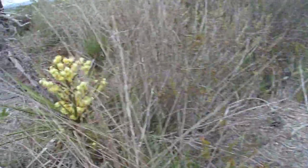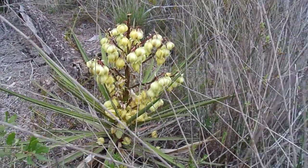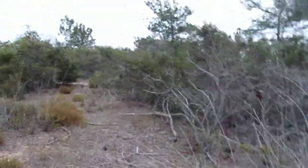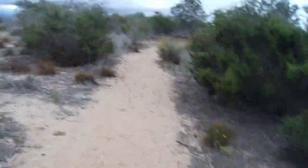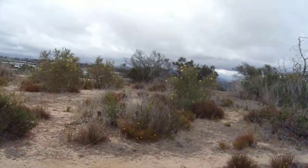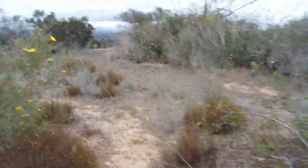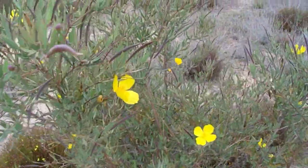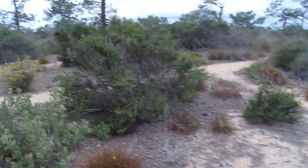But look at this. Oh, Mojave yucca. Yucca schidigera. It's in bloom. Nice. Let's see, blooms on the Mojave yucca. More rock rose. Oh, and then we got bush poppy over here. Dendromecon rigida. Look at that. Yep. Blooming down here, still pretty good. These are probably still blooming in the mountains too. You have to do a spotlight video on that.